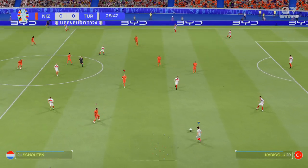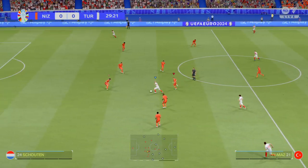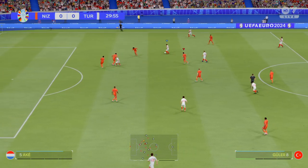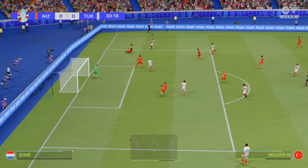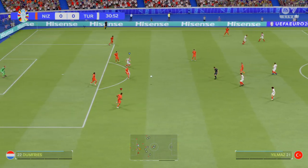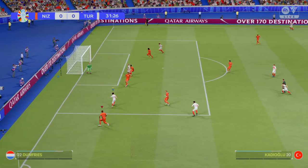Çalhanoğlu. Kadıoğlu. Yilmaz. Zali Özcan with it. Moving the ball more than decently, but can they take the lead? Just unable to get his cross beyond the first defender. Pressure applied. Can they make something of it? Crossing possibilities.